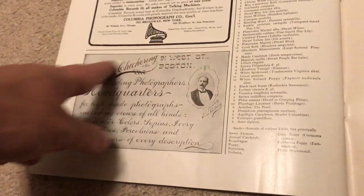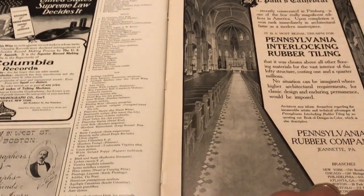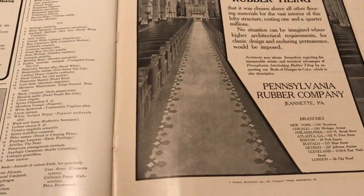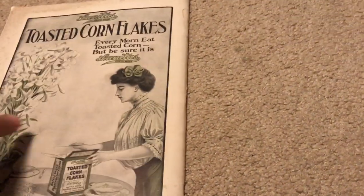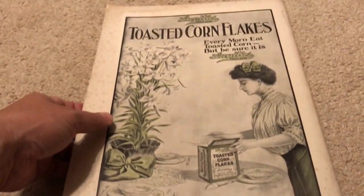Photographer, his ad is very old school even for 1907. And St. Paul's Cathedral, Pennsylvania, interlocking rubber tiling. They're showing how they're using that in St. Paul's Cathedral. Which brings us back to that awesome serial ad on the back cover again.